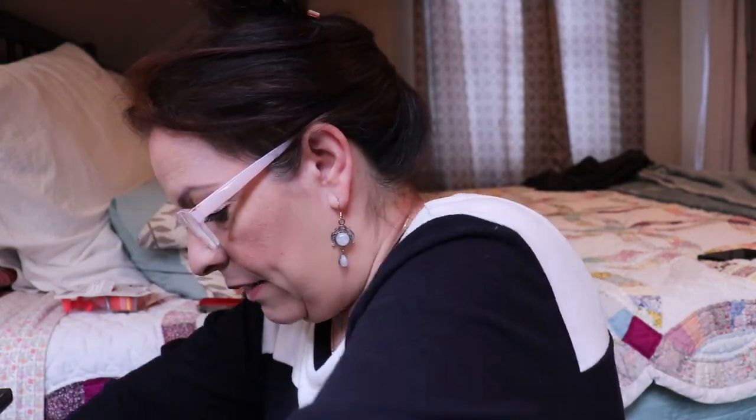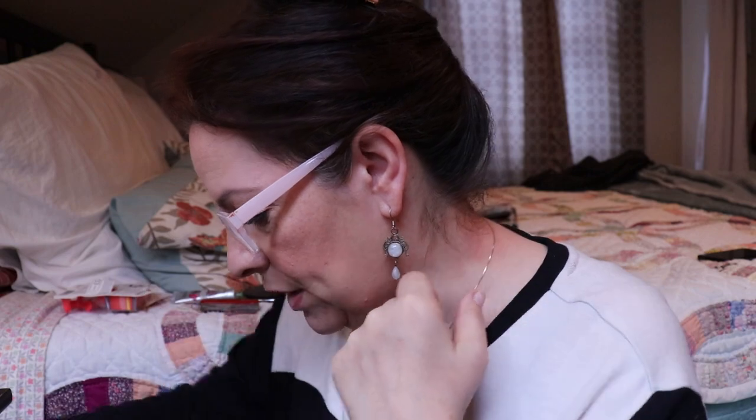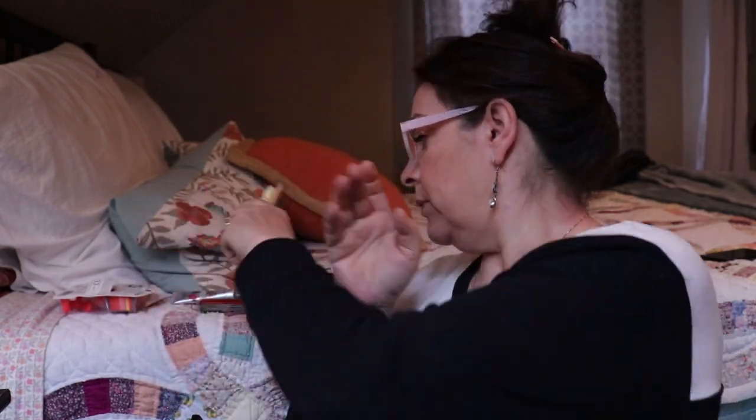All right, then we have Bath and Body Works stuff. Cherry Crisp. Love this. That doesn't have to stay here, though. A hand cream. That I have to keep. This one here, I have to charge it. Okay, pens. Why are there pens? Well, because I read and I like to highlight stuff, so we're going to keep that.